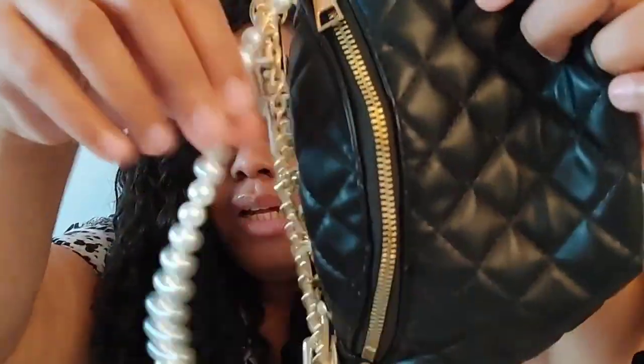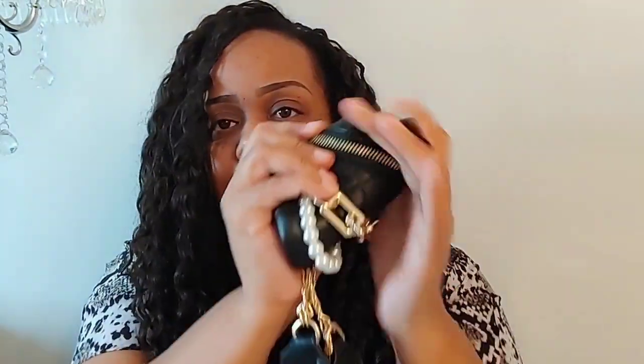This is plastic. Listen, plastic, plastic, plastic. The bag is constructed well, don't get me wrong. It's stitched well and everything, but it is just so cheap. Like, look at this. Seriously, my bag should not do this. So this is a no for me.